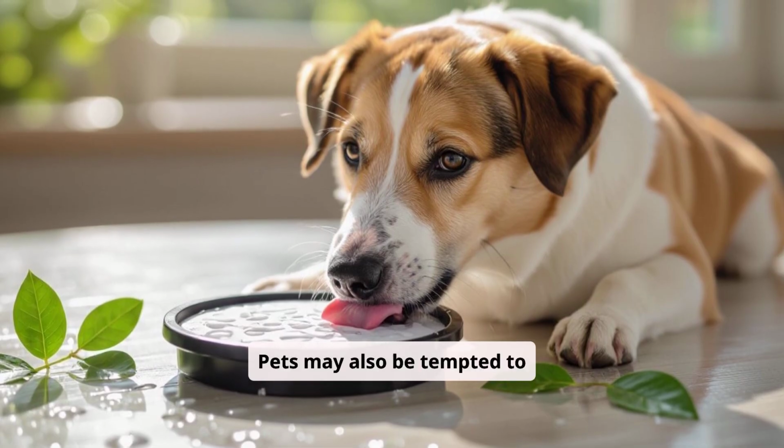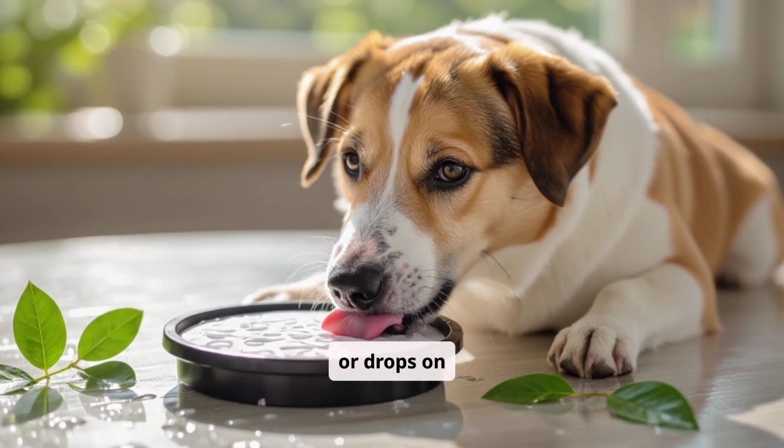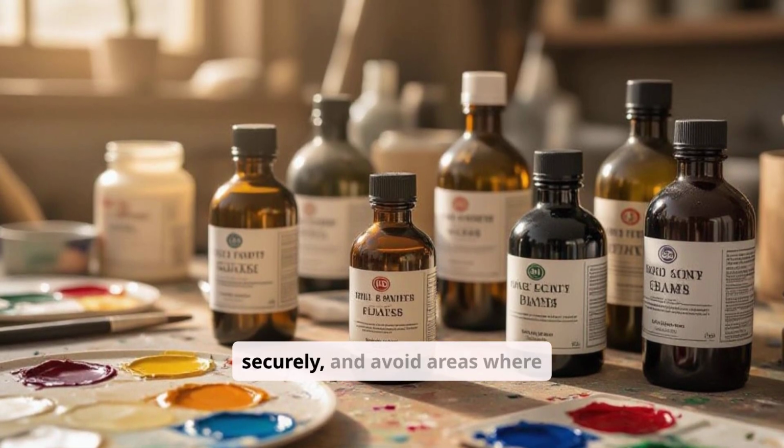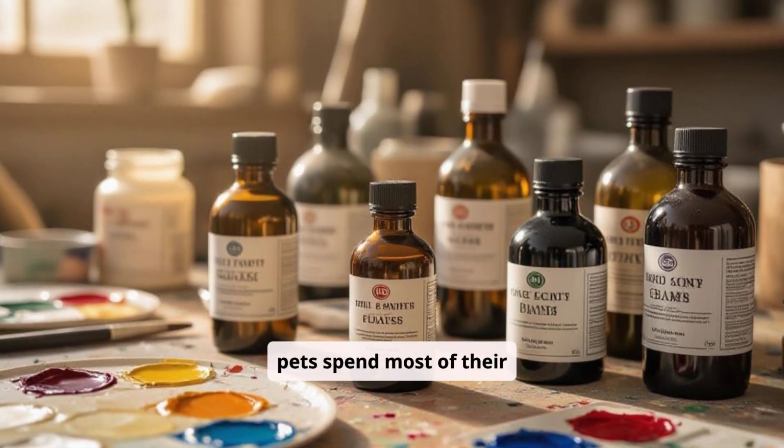Pets may also be tempted to lick diffusers, leaves, or drops on surfaces. Always use oils cautiously, store them securely, and avoid areas where pets spend most of their time.